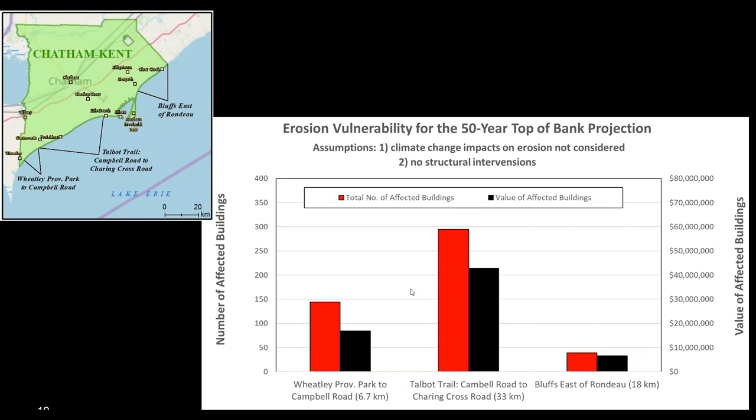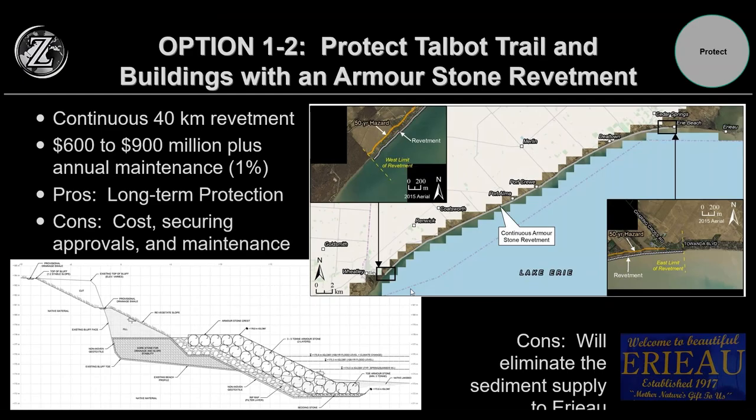And what do we do? The traditional approach is to protect. We've always sort of gone to this approach of, well, we'll just armor the shoreline and deal with the risks that way.